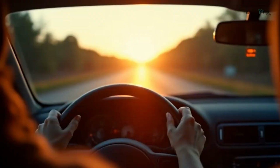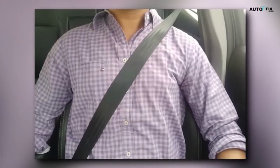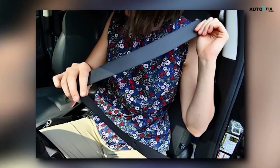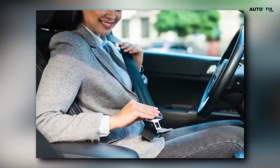Staying warm and having clear visibility is important, but comfort also depends on how you feel. Feature number 10 is adjustable seatbelt anchors. If your seatbelt is digging into your neck or feels too loose across your chest, it's important to address it. Many cars come with fixed seatbelt adjusters located on the B-pillar, where the seatbelt emerges near your shoulder. This feature allows you to raise or lower the belt to better fit your height. Simply press or lift the release button and slide the anchor until it feels comfortable.